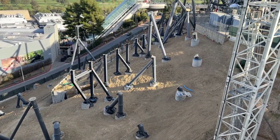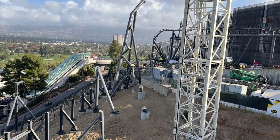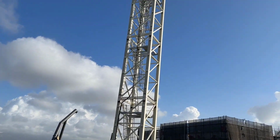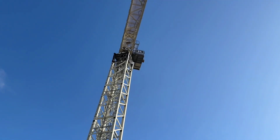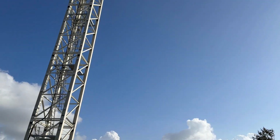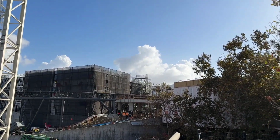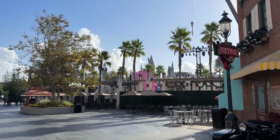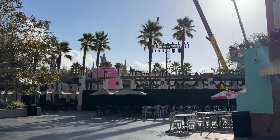Looking around the overall site, you can see some of the footers that have been poured and supports. The A-frame supports are typically for launches. So anywhere you see those square A-frame supports, that would typically indicate where one of the launch sections of the coaster is. And then the round ones are just your normal coaster footers.